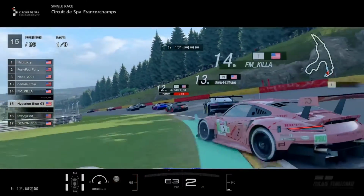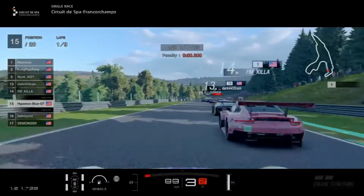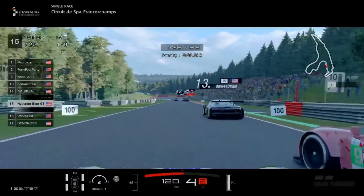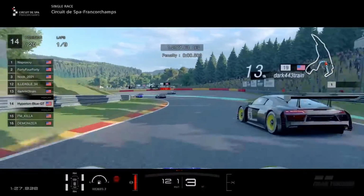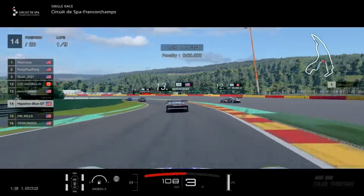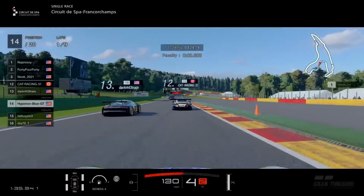But heads up onto turn number 11, it's going to get a little bit risky, while only several drivers including UDRS just barely took the penalty effect for only 0.5 seconds by saving FM_Killa in the Pink Pig livery from the 24 Hours of Le Mans, who is now currently dropped down onto position number 16.